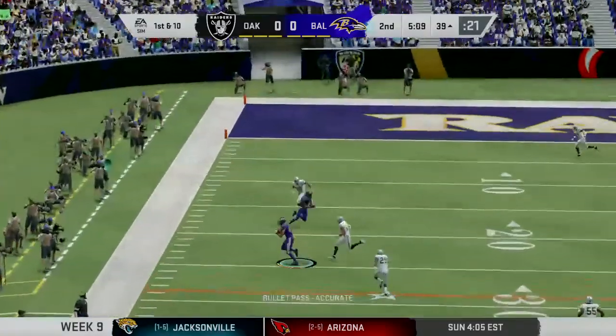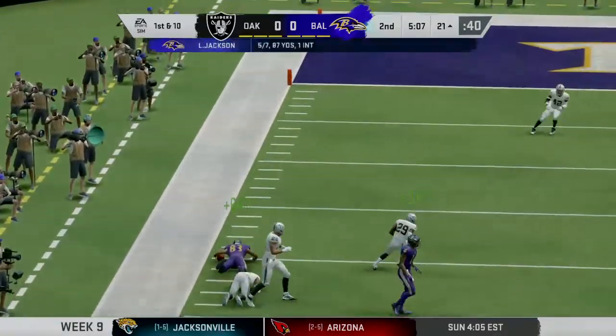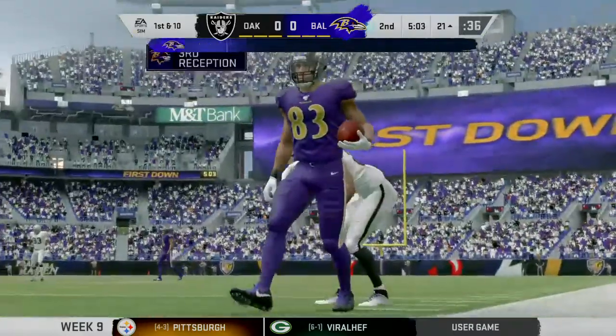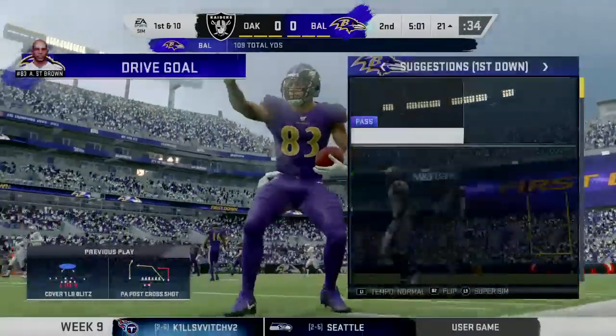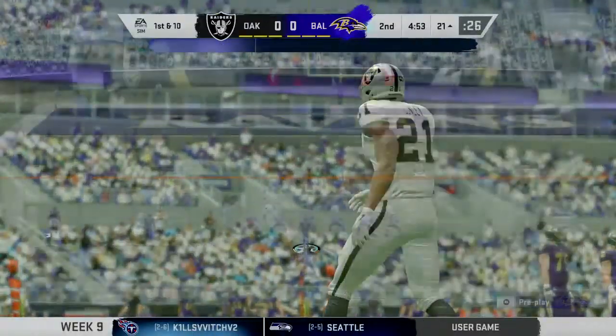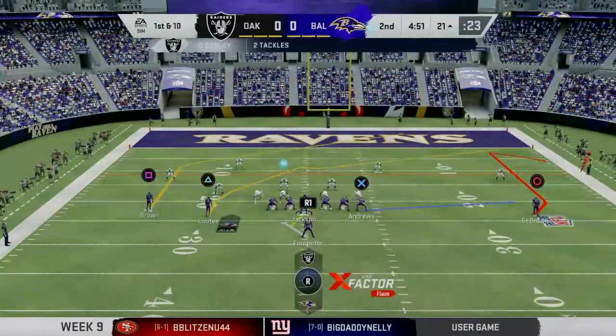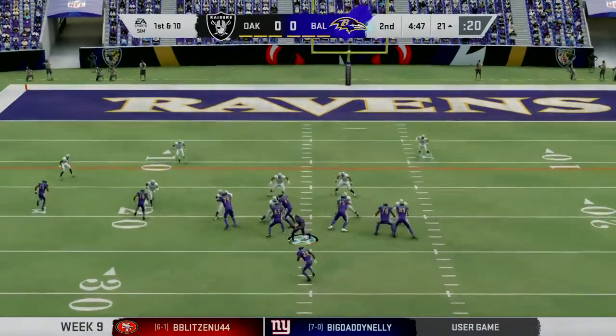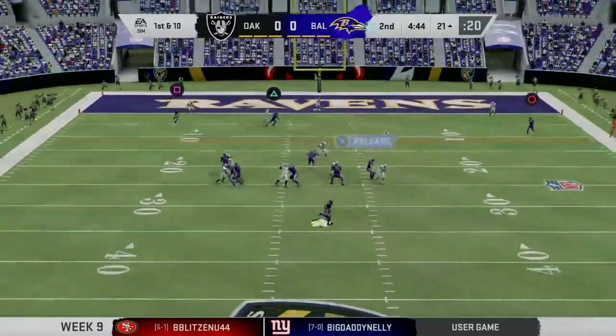Buying time to his left. Looking left side, and it's complete. And he's got this down almost to the 20 before he's dropped. The Ravens get a new set of downs, give him 17 on that pickup. On any given pass play, you never know exactly where your exit points are going to be. On this play, he was flushed to his left, still on the run, able to accurately throw the football for a nice 1st down.